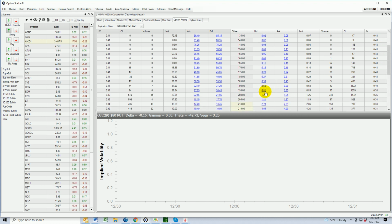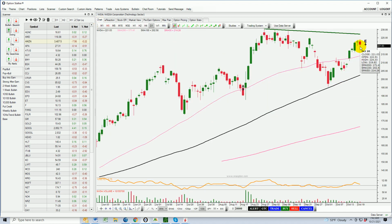And 195, 190, you can see it's 21-cent bid offered at 30 cents. So very wide market, 30 cents ask. I need to get $1 for that. So the 195-190, I would do that spread for $1. This stock, pretty volatile. We'd probably need it to pull back and test the 215 level.